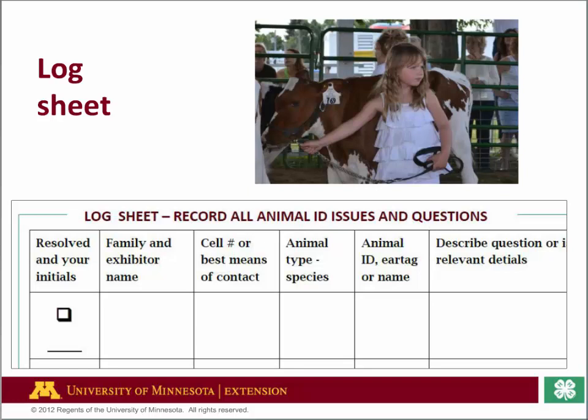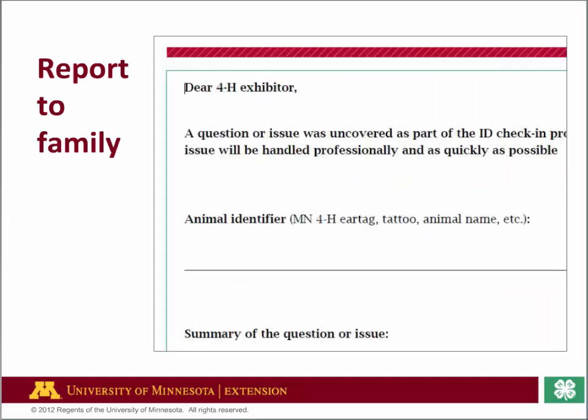Also note that in some species, for example dairy, the notes you make and issues you uncover can have a carryover impact into future years. So clear documentation and clear notes are critical.